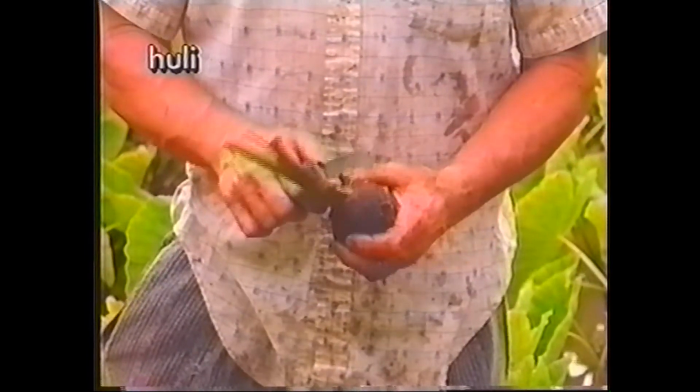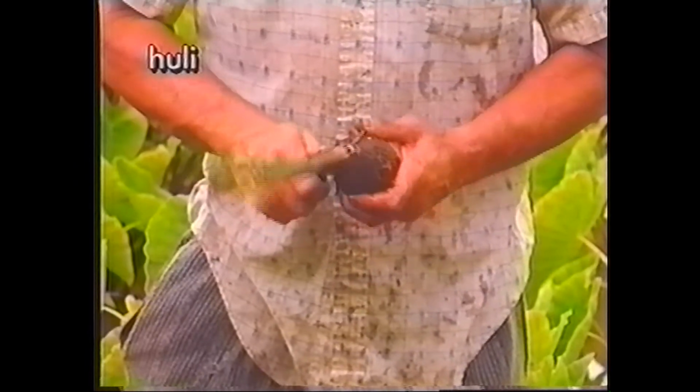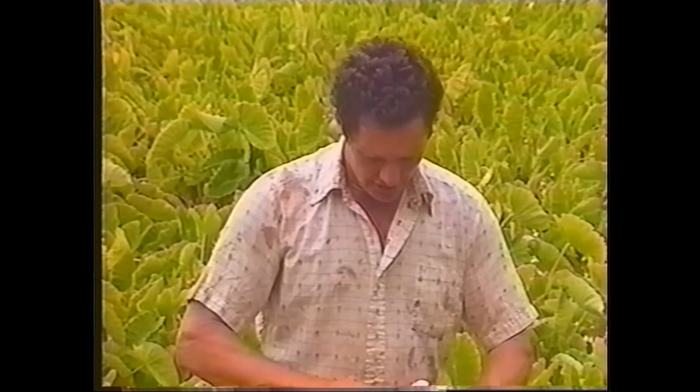When we cut our huli, we cut the leaves off, and then we leave about 1/8 of an inch of the corm, and this is what we call a huli. The huli, of course, means to turn and to go back, so it's going to be the next generation. So in a sense, we've got the same taro plant that has been growing for the last 1,000 years maybe, but we're just cutting off the top and putting it back in the ground. It's really the same plant. We'll let this dry up for 3 or 4 days so it has a nice skin on the bottom.